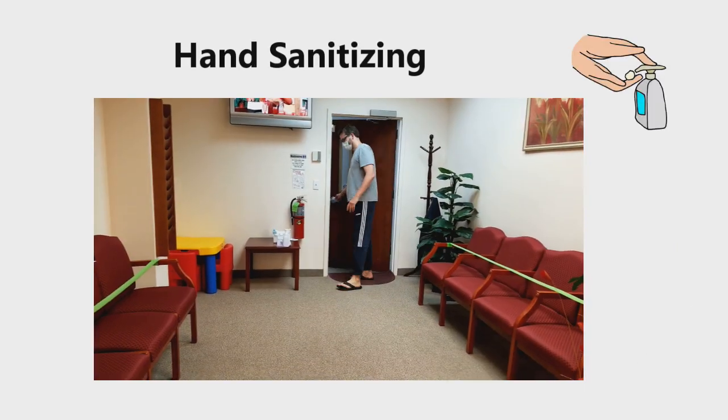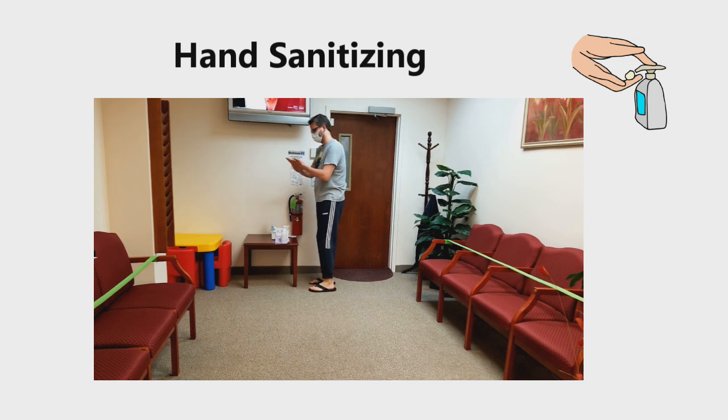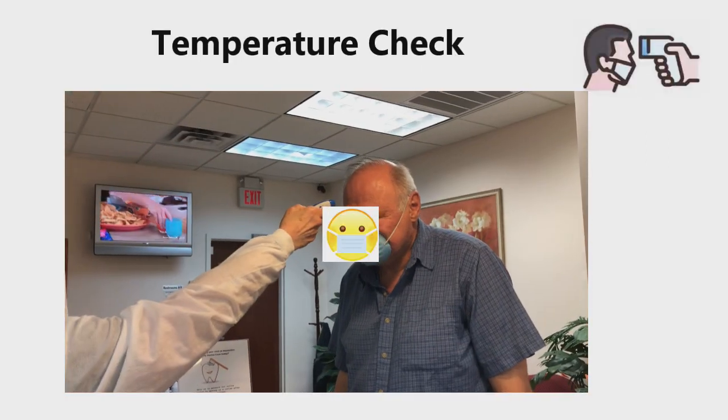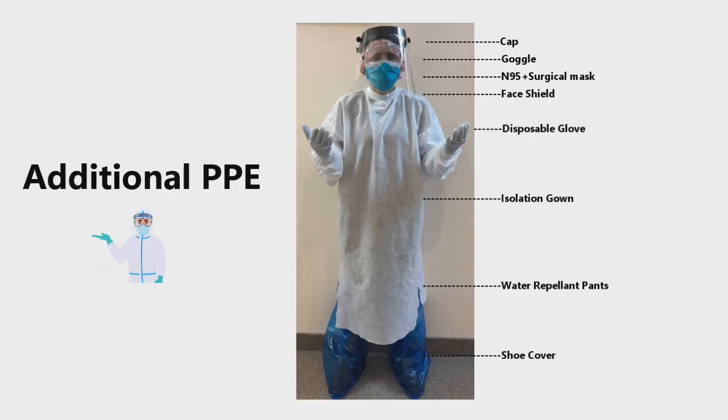The first thing you do when you get into our office is wash your hands with hand sanitizer. We check your temperature with an infrared thermometer. We wear additional PPE for protection: cap, goggles, N95 plus surgical mask, face shield, double-layer disposable gloves, isolation gown, water-repellent pants, and shoe covers.